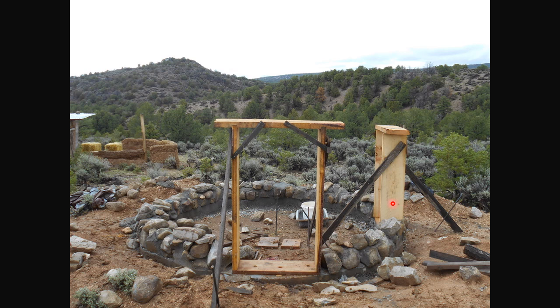These were all hand cut. Like I said, I did not use any power tools except for my drill, and I literally cut them on these straw bales back here as my sawhorse. You don't need fancy stuff. All right, and I walked them over there and set them up.